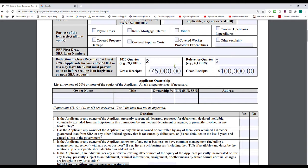Because remember, we had to have a 25% or more reduction in revenue for one quarter. Not every quarter, but at least one. And that's where they're going to track it. But if you look right here, you'll see it says applicants for loans of $150,000 or less can leave this blank. And the reason is they know a lot of you probably don't have your books complete and up to date yet, but you know if you were closed 2 months in the second quarter that your revenue was down 25%, right? And so what they're saying is if you know, you can go ahead and apply, but you're not going to be able to get forgiveness until you can show that it actually went down.